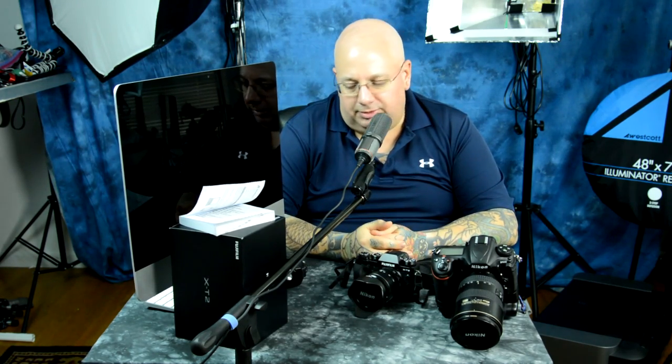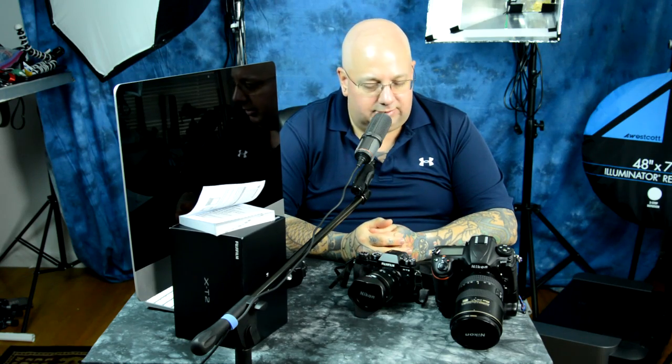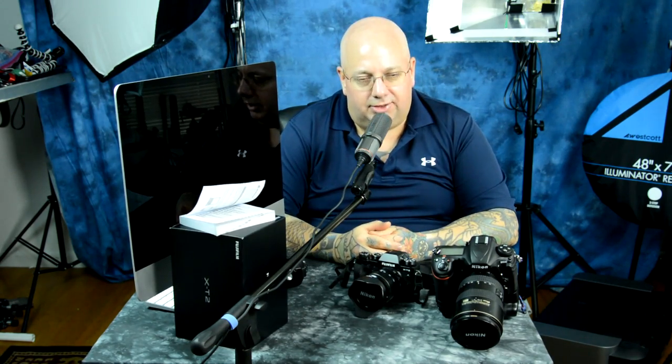Now I have my vertical grip coming, so I just want to point out those differences. Everybody says, well, how great is the autofocus tracking? You have to ask the follow-up question: how great is the autofocus tracking combined with the buffering capability?